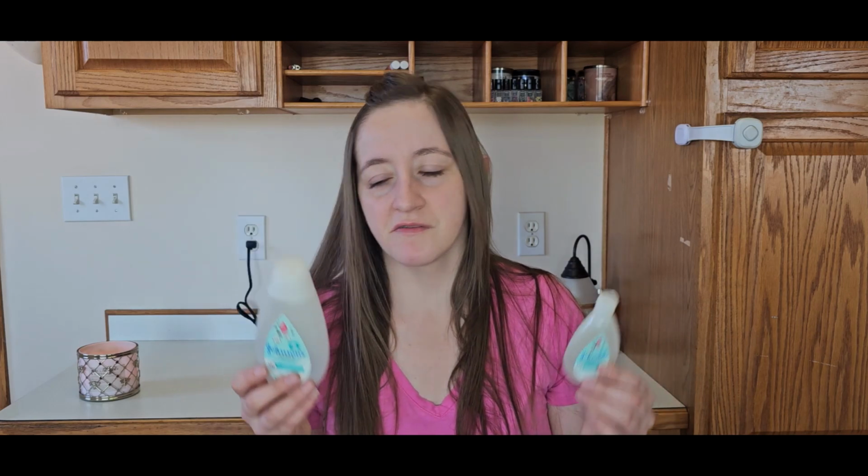So yes, we have the little one and the big one, medium-sized one. I didn't buy either of these. I don't know where I had picked them up or received them from. A sample of some sort from somewhere, whether it was in the hospital at some point with one of my kids or in the mail.